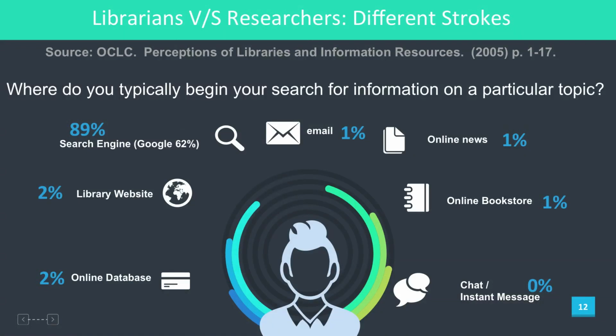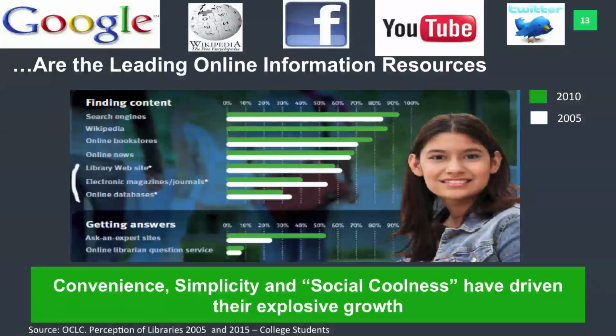Now, if you look at how people start their search, this is basically a survey conducted by Perception for Libraries and Information Resources, a book published by OCLC in the year 2005. The answer was that 89% of the users start their search from search engines, whereas only 2% come to the library portal. The same survey was conducted again in 2010.